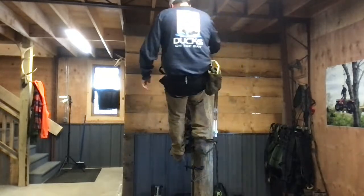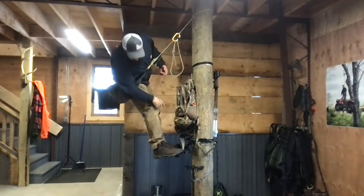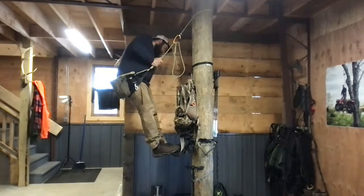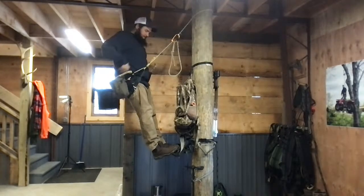What you see flexing is the aluminum. The aluminum is flexing, it's 6061 aluminum. So it's going to flex, but it's not going to move off the tree. It's mainly because of the outer limb bracket that's on it. Super strong. Everybody loves that bracket.